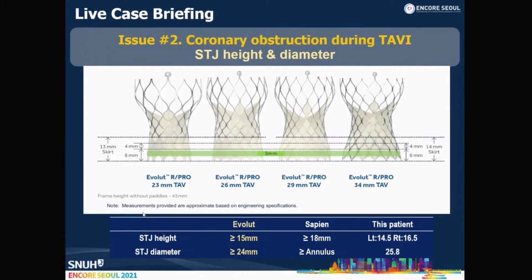Regarding the STJ height and diameter, we always neglect it because there is least chance of STJ isolation during TAVI. But I just raise the issue here. My personal cutoff value of STJ height in Evolut is 15 millimeter because the maximal height of the outside skirt is 40 millimeter in Evolut, even in the greatest size. Thus, if the STJ is above 40 millimeter or 15 or more, there is no chance of touch between the STJ and outside skirt.